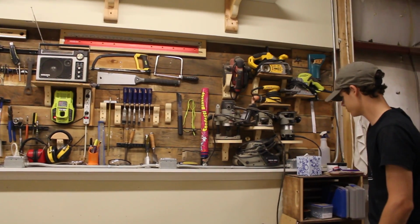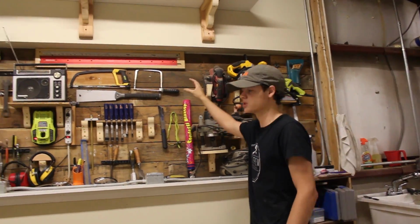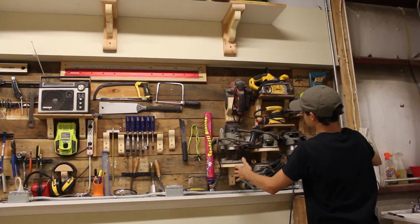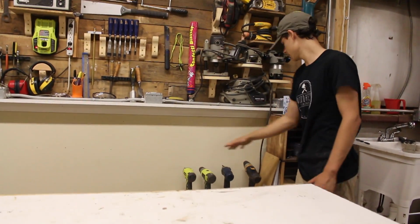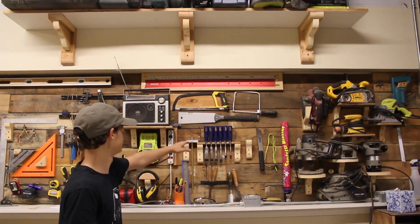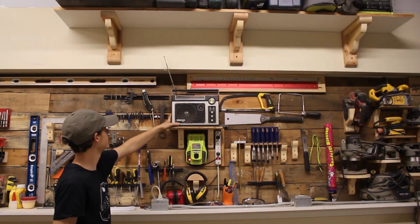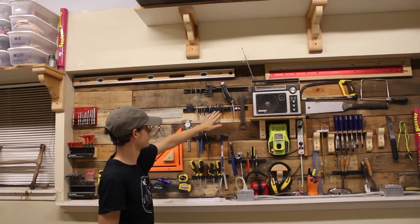Moving on over here, we've got all of our tools on this tool wall that we made. It's got pallet boards back here, which allows us to screw screws in anywhere we need to. We basically dedicated this spot to most of our power tools, which has been really amazing. We have our drivers down here, and our hand tools over here. We've got our chisels, marking gauge, saws, stuff like that. We've got our battery charger, our radio, magnetic strips here for driver bits and stuff like that.